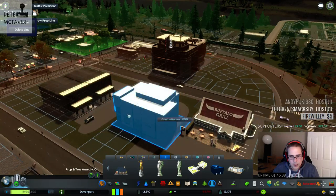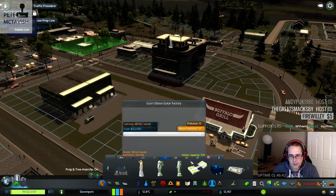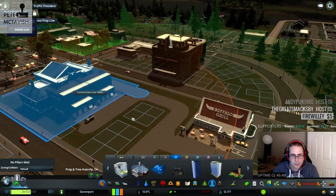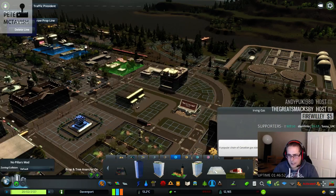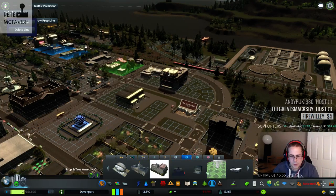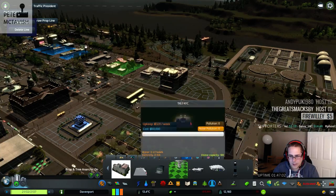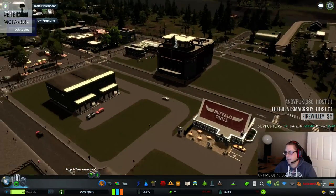We could have a boutique. See what else we have here. We could have a posh... No. Let's just keep this with those two cinemas. I don't mind that one. Try to see what else we have here. We have a 1963 KFC that we've not placed. That looks a bit too small.